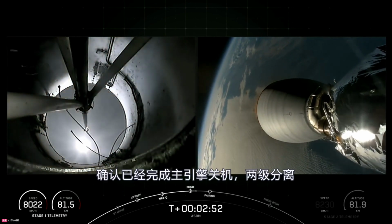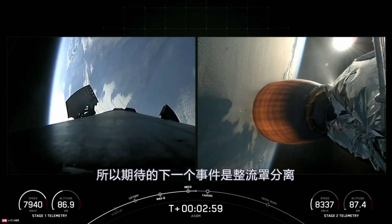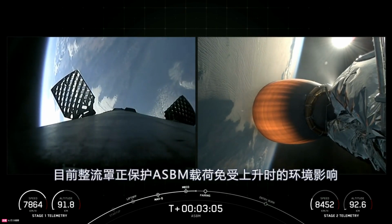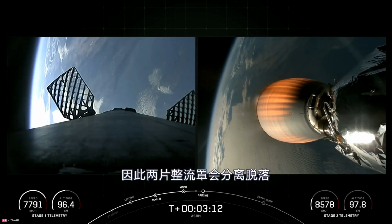Awesome views and confirmation that we have had main engine cutoff, stage separation, and of course, second engine start 1. So the next major call out we're looking for is fairing separation. Right now, the fairing is protecting the ASBM payloads from the environments on ascent. But once we reach the vacuum of space, they're no longer needed. So at that point, the halves separate and are jettisoned away.